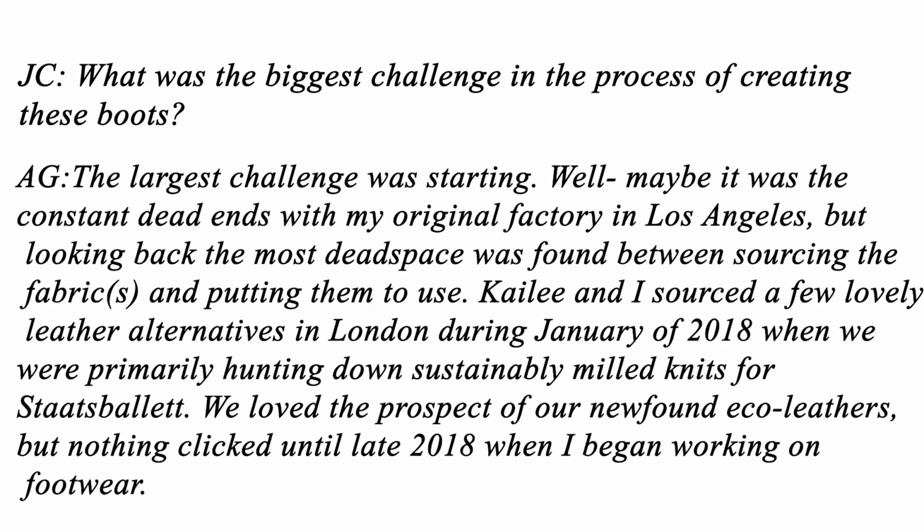And then I asked what was the biggest challenge in the process of creating these boots over the past 2 years, and he said the largest challenge was starting. "Well, maybe it was the constant dead ends with my original factory in Los Angeles, but looking back, the most dead space was found between sourcing the fabrics and putting them to use.